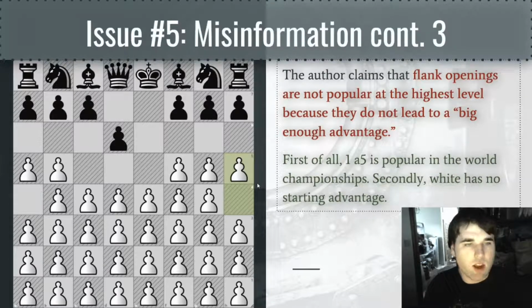So white's strategy behind these flank pawn pushes is to prevent black from opening the A and H files as easily and creating an infiltration by force. So here's the problem with the author's claims.